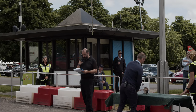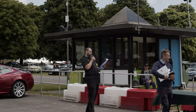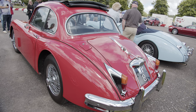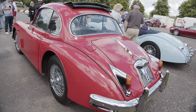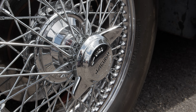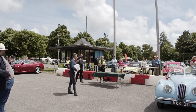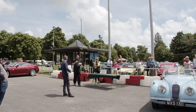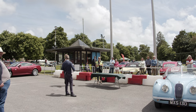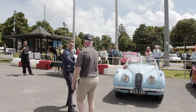So that means that the winning car is the XK150S. Welcome to Jeff. Let's have a round of applause for Jeff. Jeff's only had it for 5 years. Done a bit of work to it, general upkeep, tyres, radiators, and he loves driving her. So, Jeff, if you'd like to come on. Well done, Jeff. There he is. Well done, sir.